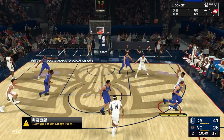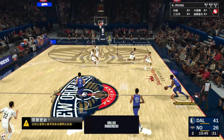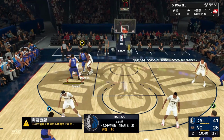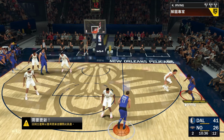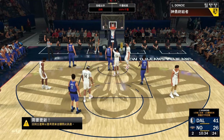Just over a minute gone here in the second quarter. And the Pelicans miss again. And so Powell will bring it up for the Mavericks. They've got the Wizards ahead of them. Their next game in Washington. They're in the midst of a 4-game road trip right now. That'll be game number 3. Now, here's Doncic. 2 free throws coming up, and they call the shooting foul.